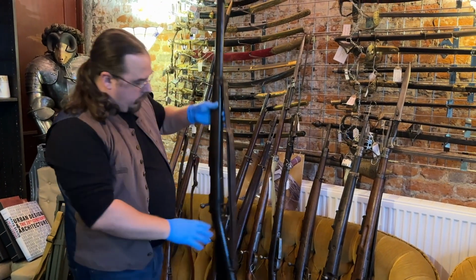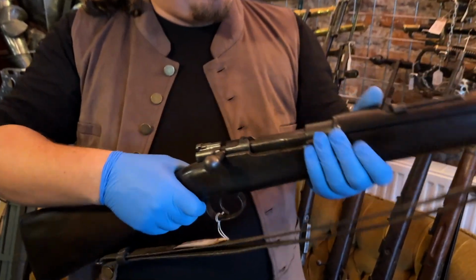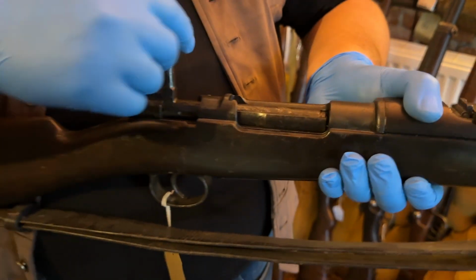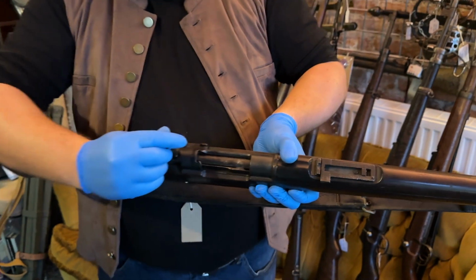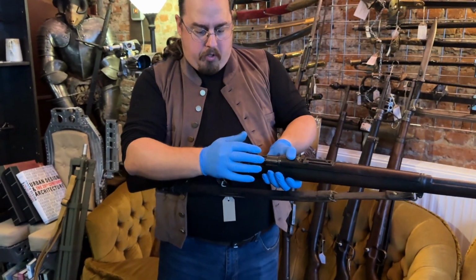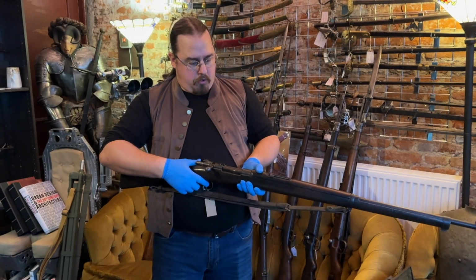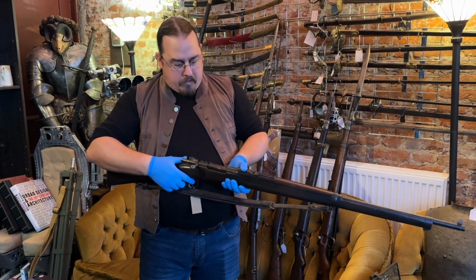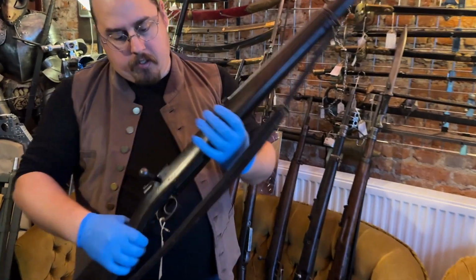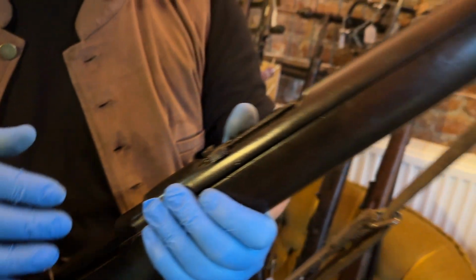The next model we have here, let's try not to make any mistakes. This is the 1896 model Mauser. This is interesting because, like the Lee Enfield, it has a spring action, so you have to push and lock. This will give you some speed when you shoot, so you will shoot quite fast. It's not as secure as the 98 bolt, but it will allow you to charge and fire the gun really quickly.